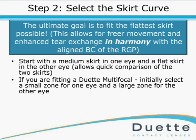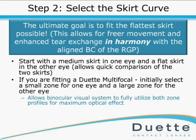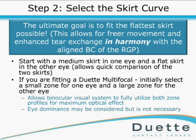If you're fitting a Duet multifocal, initially select a small zone for one eye and a large zone for the other. And that works very well because, again, it allows the binocular visual system to fully utilize both zone profiles for maximum optical effect. Remember, the 2 different zone sizes do not have different powers. It's just how it's dispersed. So if you have one on one eye and one on the other, you get the maximum benefit from both zone sizes. Eye dominance may be considered. It's not necessary, but if we do know the eye dominance, we would put the smaller zone on that eye, but it's not absolutely necessary.